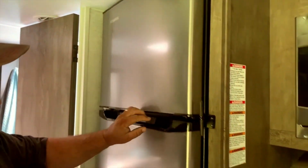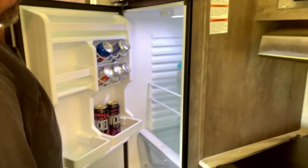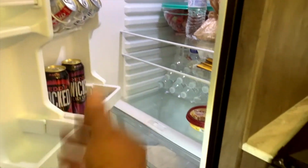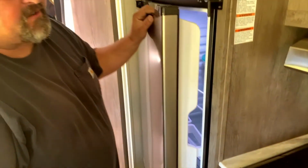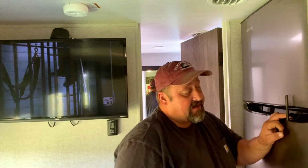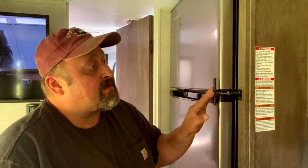And then you got a nice sized fridge. Like I say, we got it set at Dakota setting because we're running directly off electric. We're not worried about battery drain. We actually have the battery switched off right now, and it's running everything. And you got this latch for transport.